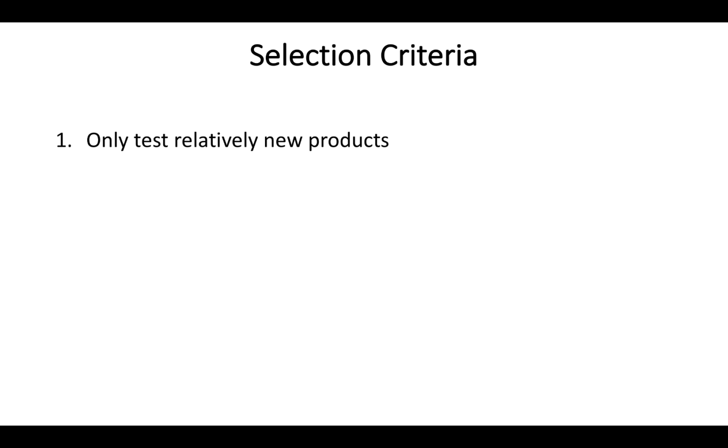So when deciding what products to actually take forward and test, you want to take note of this selection criteria here. It's really important to know, okay, I've got all these products that I could potentially test, but which ones do I actually go ahead and test and spend money on? Now in this Shopify challenge, I want to keep costs as low as possible, so I don't want to waste money on testing products which have no chance of being successful. So number 1 is only test relatively new products.